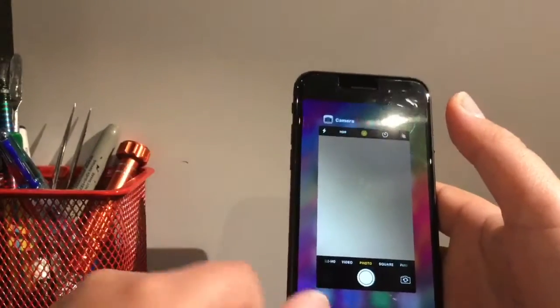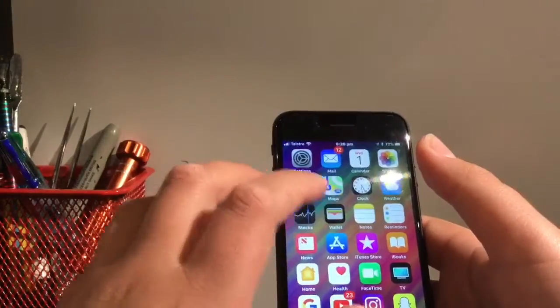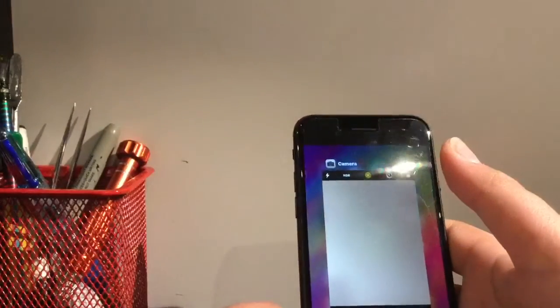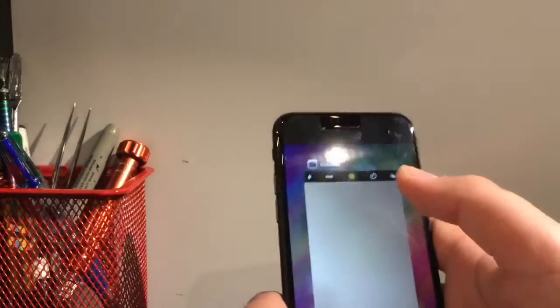It's much easier than doing it with the home button. This is, of course, when you're on the home screen. Maybe it works in an app, I'm not sure, let me check. Oh, it does. Wow, okay. So you can use it on the home screen and in an app.